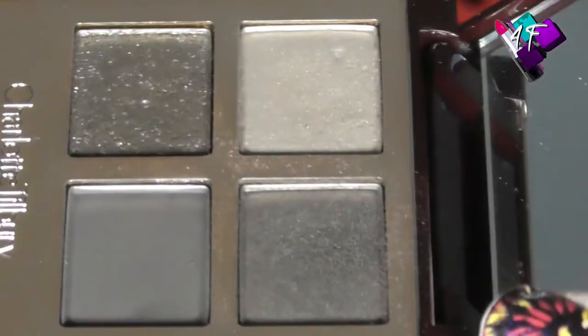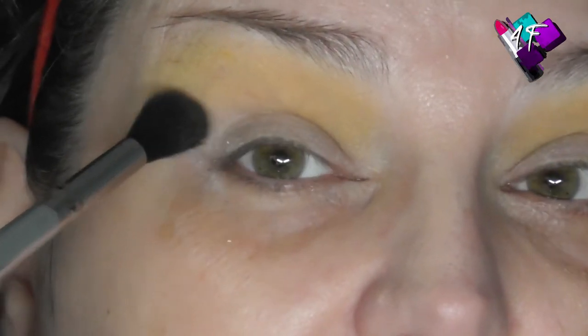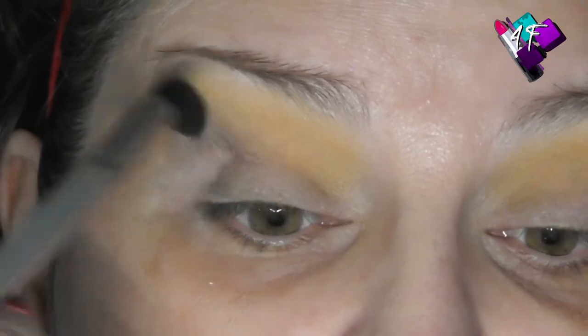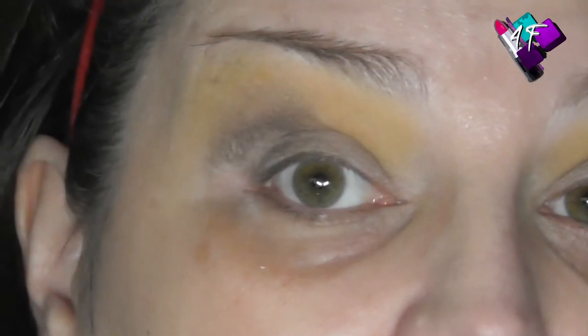So I've tapped back off into the pan, as you can see. And I'm going to try this just a fraction lower down. And let's just see how this builds up. Obviously I tapped a lot off because I wasn't sure how much pigment was going to... or how pigmented it was going to be. Let's go and pick some more of that pigment up.